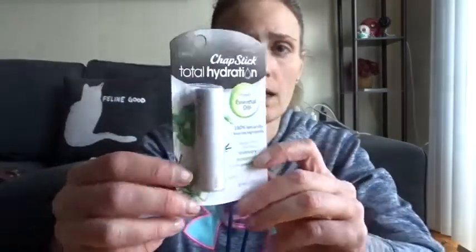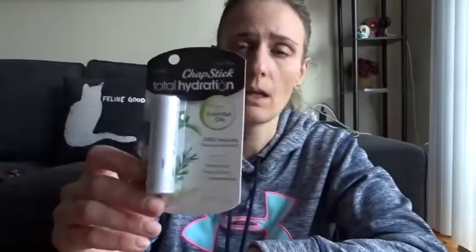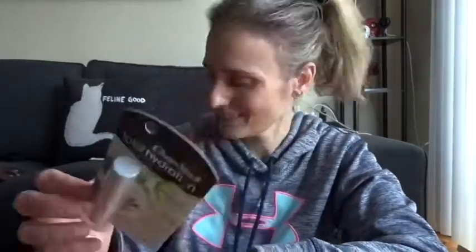This is the chapstick infused with essential oils. I never used a chapstick brand for my lips, and this time I wanted to give this brand a try. Hopefully I will love it.